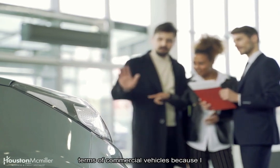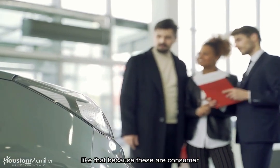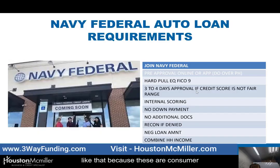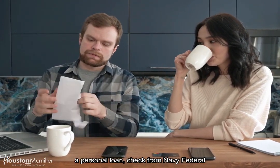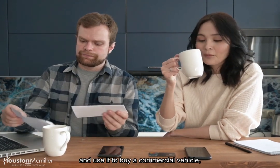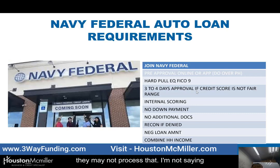Now, in terms of commercial vehicles, because I know there's a lot of people that are trying to become truck drivers and stuff like that, because these are consumer car loans, in terms of commercial vehicles, you would have to actually apply for the loan in the business name. All right, so you just have to keep that in mind. So if you're trying to take a personal loan check from Navy Federal and use it to buy a commercial vehicle, then they may not process that. I'm not saying they won't, but more likely they won't, because this is for a personal loan basically, and it's not for commercial vehicles.